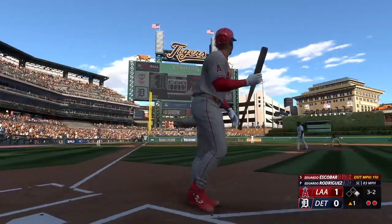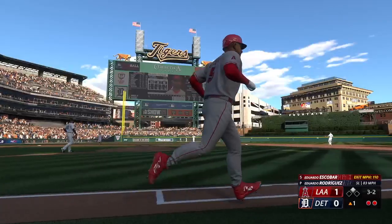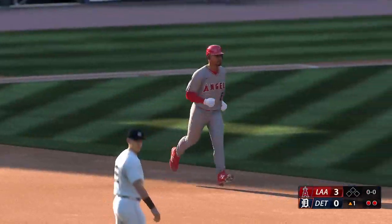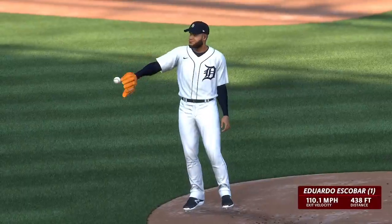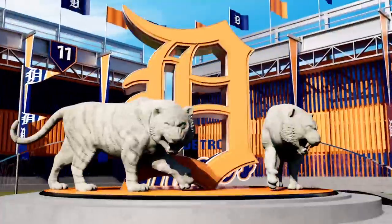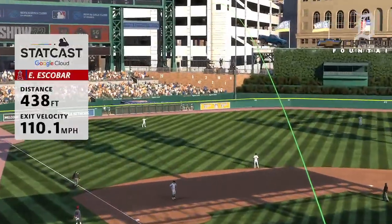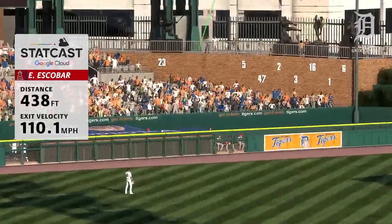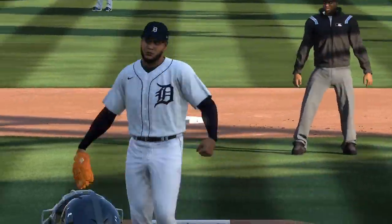And that one hammered. That's back. Gone. He'll circle the bases, and they add to the lead. It's 3-0. For a pitcher, the odds are in your favor if you keep that breaking ball down. That time, he got punished for it. Hitter just did a really good job of staying within himself and getting the barrel to the baseball.